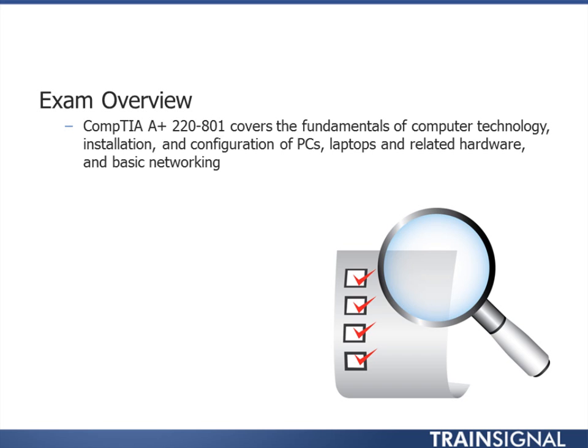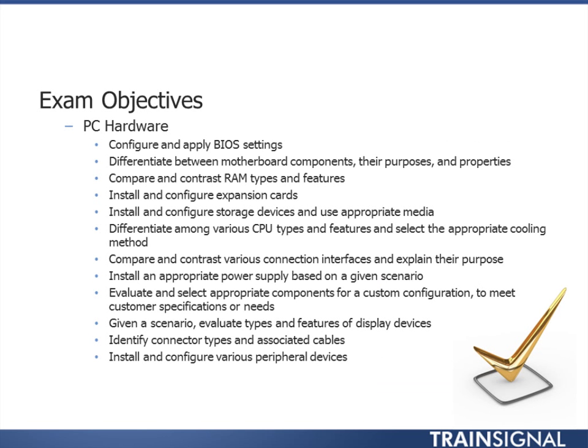To get a little bit more specific with it, here are the objectives. And you will notice, by the way, that there's 5 main, what some call objective domains. PC hardware is what's known as 1.0. That's the number on that objective domain. And each of the bullets you see under it, like configure and apply BIOS settings, is actually considered 1.1. Differentiate between motherboard components, their purposes and properties is 1.2, and so on and so forth. Well, notice that the first 2, which is PC hardware and networking, have a lot of sub-objectives, whereas the remaining 3 objectives are kind of quick and to the point. And that's why the majority of the course, I would say it's probably close to 2/3 of the course, is just on these first 2 main objectives.